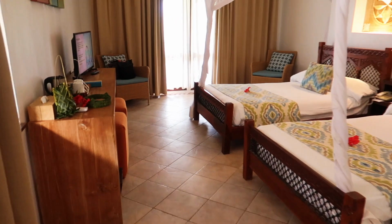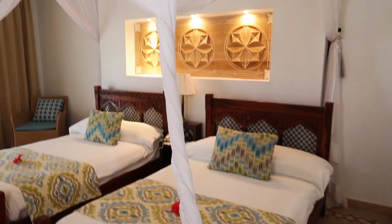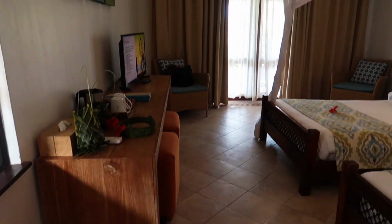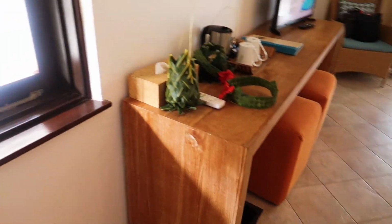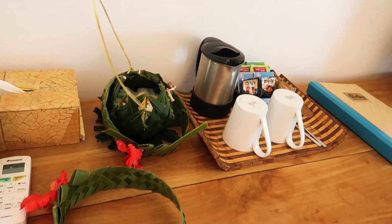And then as you come into the bedroom, we have two double beds here with a mosquito net that covers both of them. This is a fairly large room. Here's another window that goes out. Here is where we went to the spice market today.